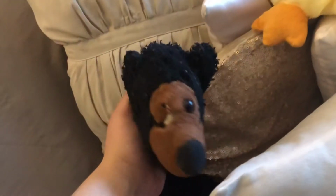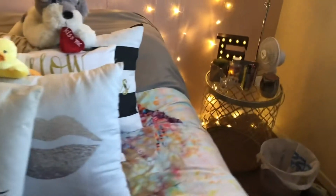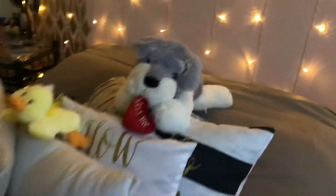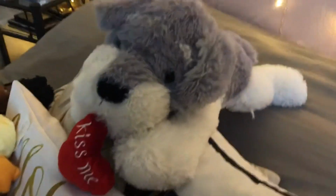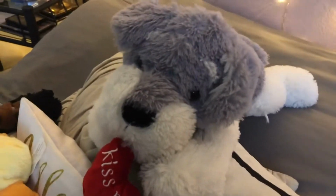And I have quackers here. My cousin left her duck, sadly. We got it for her for Easter. And then I have my sloth, and he has a missing eye because a dog chewed it off. And then I have my little doggy that my mom got me, well, I got myself, because I'm a lonely person who wants to have a boyfriend. But, you know, it's okay.